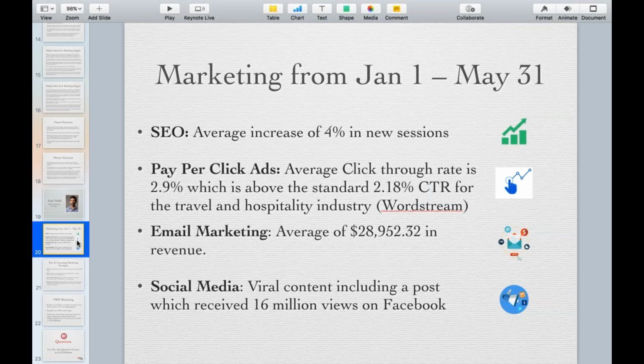As a result of us converting our ads from standard to expanded ads, we have seen our click-through rate jump to 2.9% for the first half of 2017, which is definitely above the standard 2.18% click-through rate for the travel and hospitality industry. And the source of this data comes from WordStream, which is a very reputable source when it comes to paid advertising.